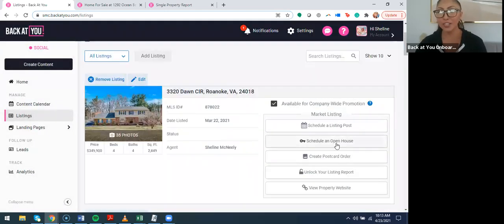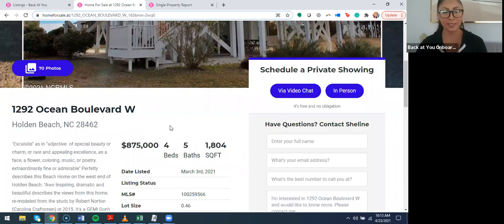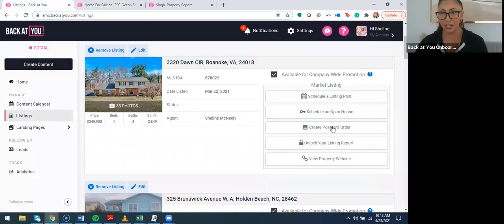Some of these other options, you can schedule open houses and promote them via your social media center. When you schedule an open house, it adds register capabilities on this property website. So just an additional way for you to capture lead information. You can create postcards. So we do have direct mail offered for your listings here.